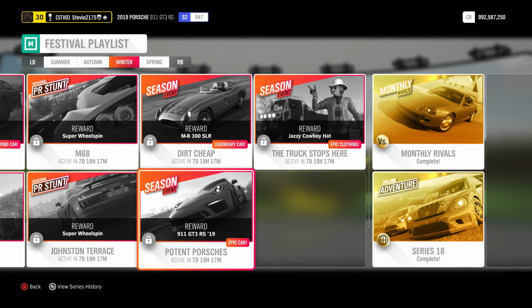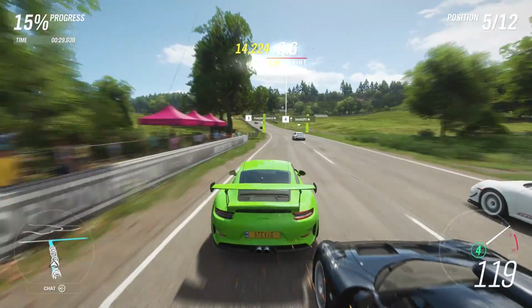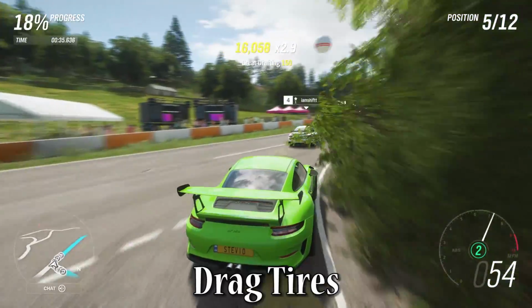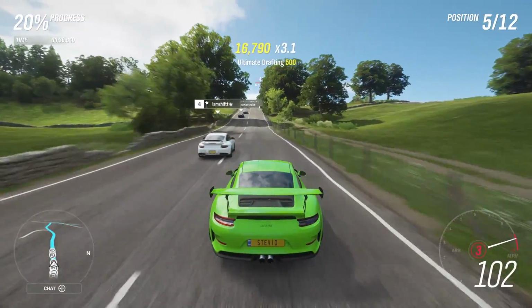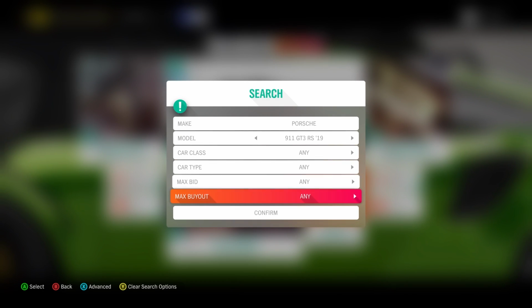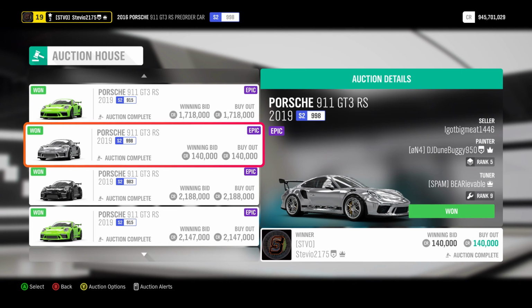All you have to do is beat the championship on highly skilled difficulty, and you will unlock this 2019 911 GT3 RS. I feel like this championship is hidden from the players of Forza Horizon though, because most of the time you still will not see many of these things at the auction house. When you do, they sell for about 1 to 3 million credits. That's the going rate for everybody.